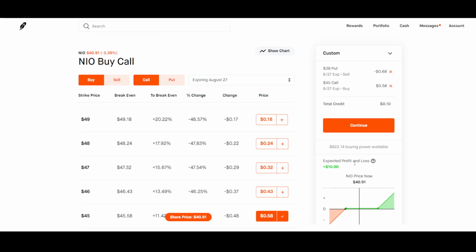This is options trading, so I'd research all the risks behind this, like assignment and stuff like that. Anything that can go wrong, I would look into before putting this in place. I'd make sure to do your research on this.